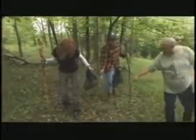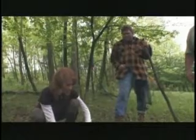On a roll, we meet up with another mushroom hunting pro, Stuart Davis. He's going to teach me a few hunting basics, namely, watch where you step. I can't believe I almost stepped on him. Yeah, that's a good way to get your foot stabbed. It's nothing personal. Thanks. Yeah, I won't take it personally.